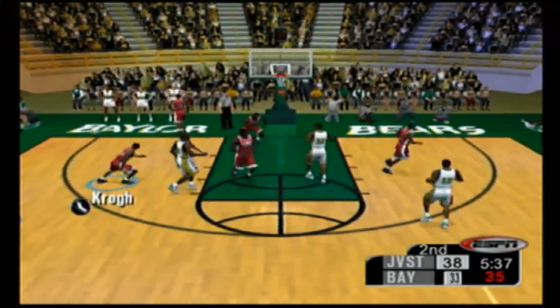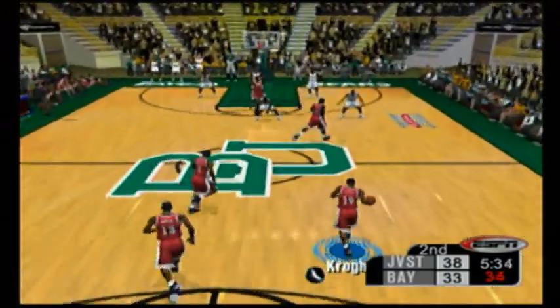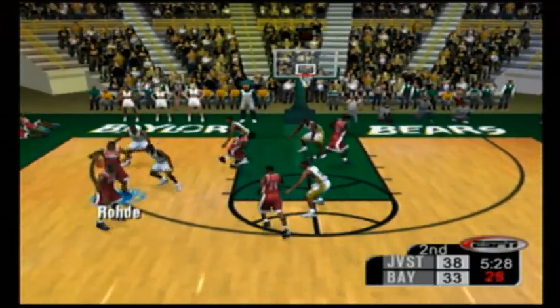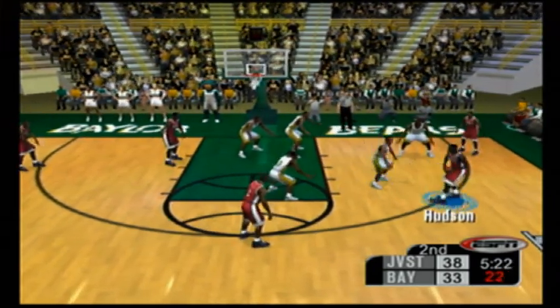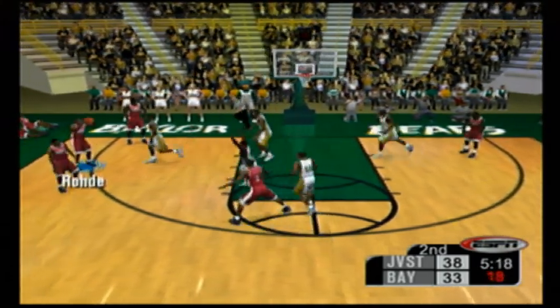He puts it up. Goodwin gets his second assist of the game. Another difficult basket, and it's this defense that's doing it. They've made every possession hard tonight. Well, they haven't been able to get the open looks they want. I think they've got to get more ball movement, better passing, and better movement. It's not just bad luck that's affecting them here tonight.